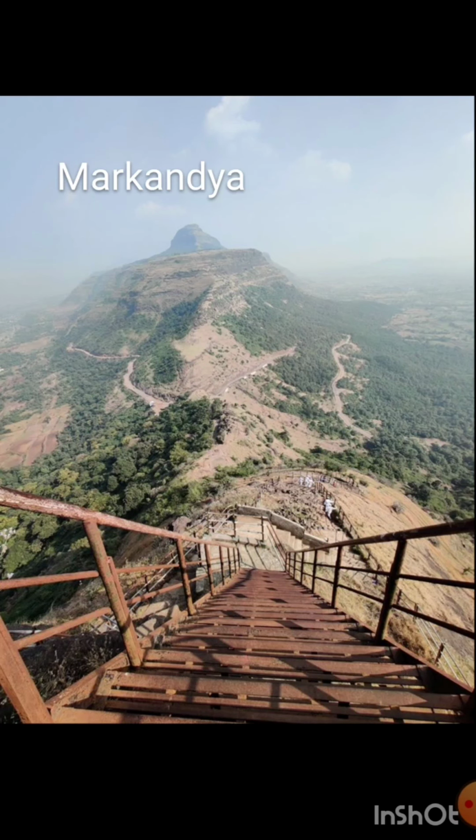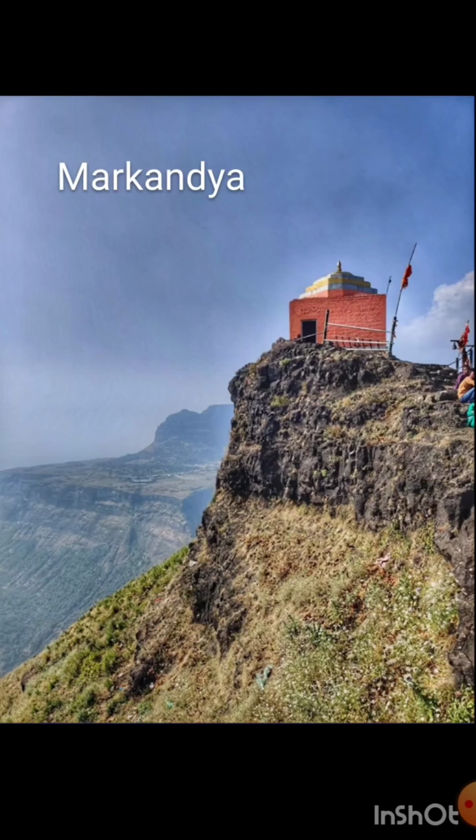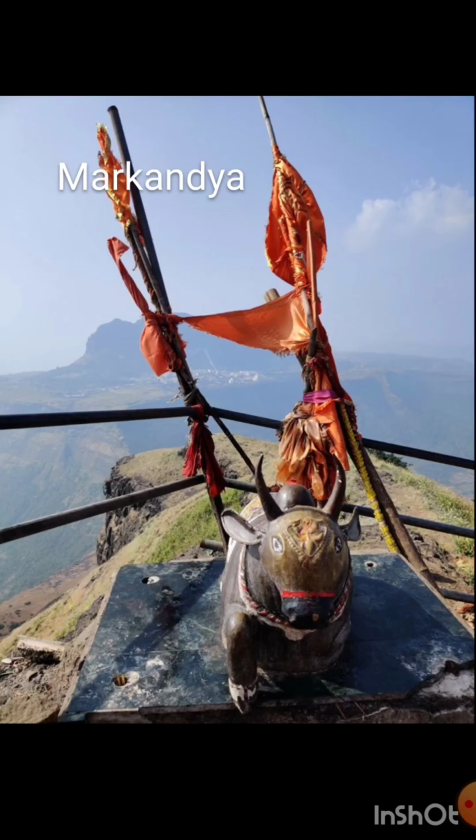Here we can see in the back again Ravlia Fort from where we came, going down over a small saddle there in the back through where the road goes, and then climbing up through a ridge to finally go to the top of this fort using a ladder. On top we find a small temple here, and from Markandya, the temple here, the hilltop, we can see Saptashrungi in the back.